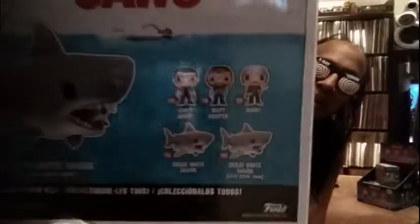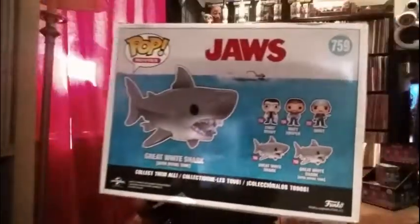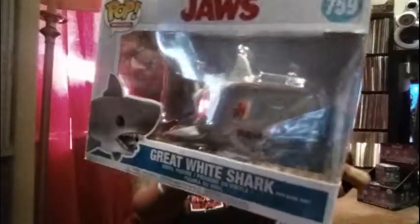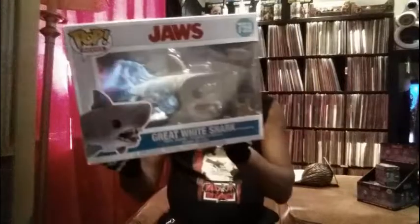And it had the other characters as well, like the captain and whatnot, but I was just interested in the fish. Hey, you want to buy a fish? Check him out. Jaws. That's a nice one.